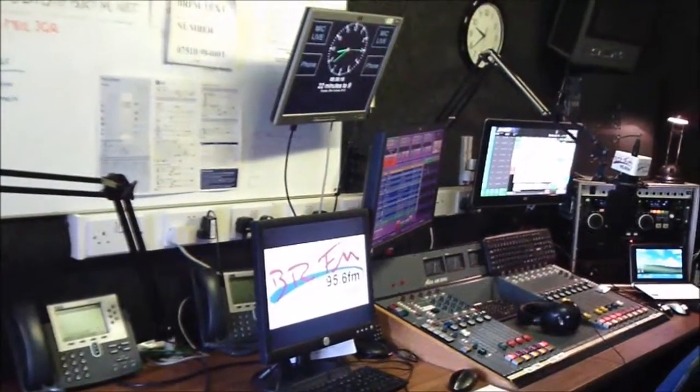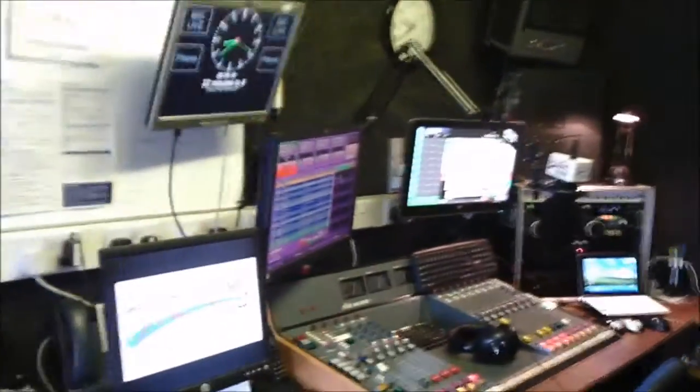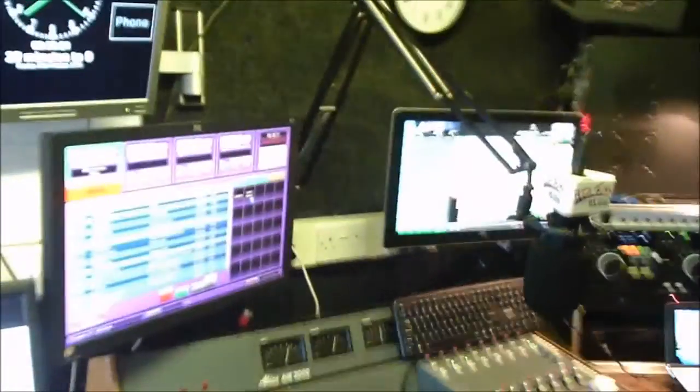and this is the view you get as you walk into our on-air studio. I'm just going to walk over to the other side to give you a better view of our studio.